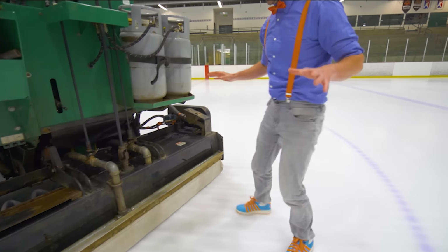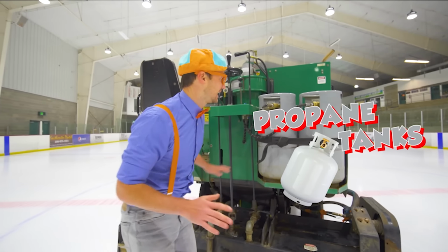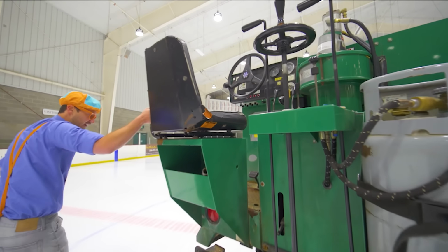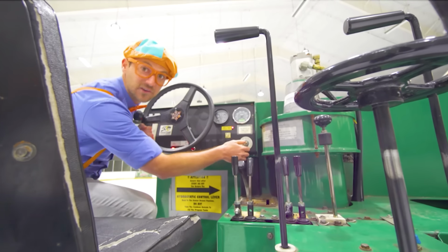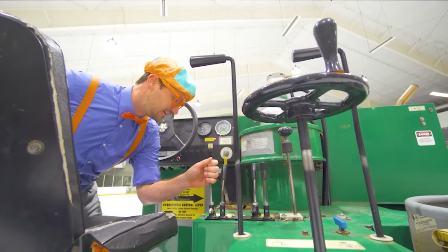All right, I think it's time to turn on the Zamboni. See these? These are propane tanks. This is what powers the Zamboni. All right, let's fire it up. Turn on the key. Whoa! All right, check this out.